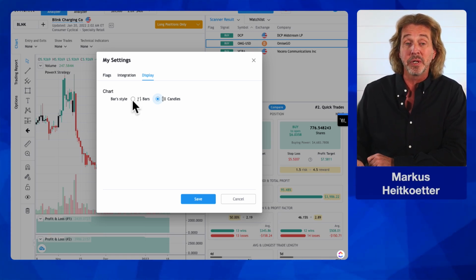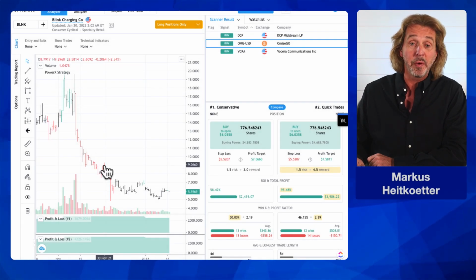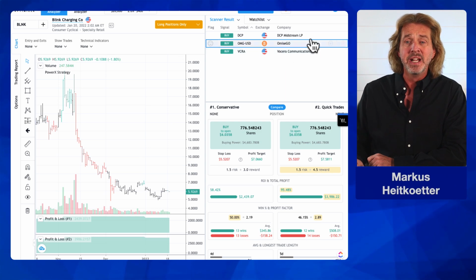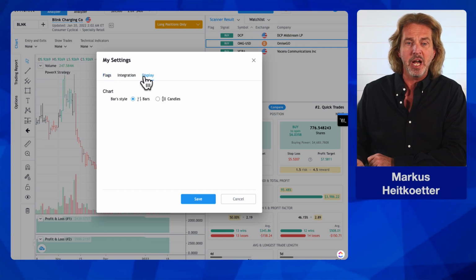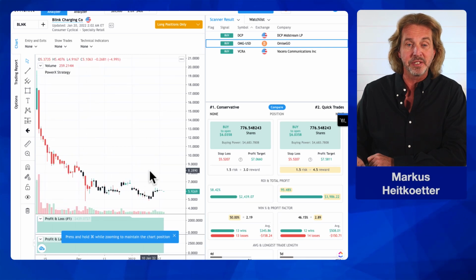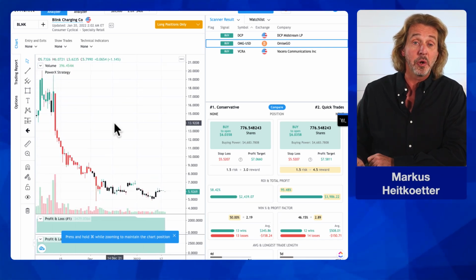So we will allow you to do this, but up to now, we did have bars that we were displaying, and some of you were asking, can we please have candlesticks? And so I asked the team, can we please make this happen that we have candlesticks? And yes, so this will be released. As you can see, the candlesticks are even colored nicely according to our PowerX color.